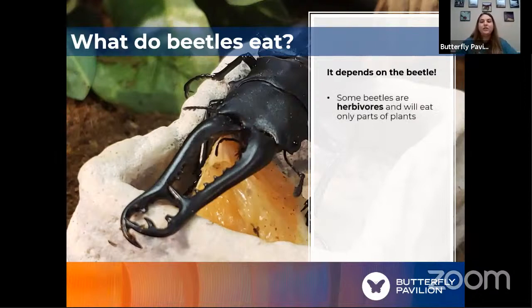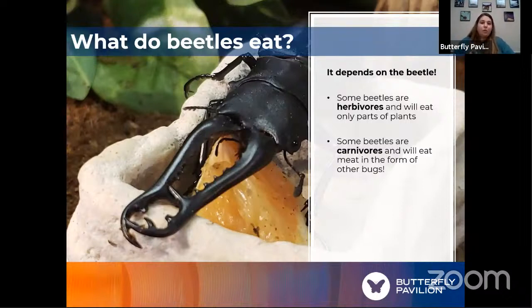So some beetles are going to be herbivores, which means that they eat parts of plants. And even among the beetles that eat plants, it's going to be kind of different. Some beetles will only eat fruits or vegetables, or some might only eat leaves or flowers. So it's going to be different even among the ones that eat plants. There are going to be some that will be carnivores, meaning they eat meat. And they might not eat meat like we do, right? They might not eat chickens or cows, but they are going to eat bugs. So they might eat other insects, depending on their size, maybe spiders or things like that, but they will eat other animals.